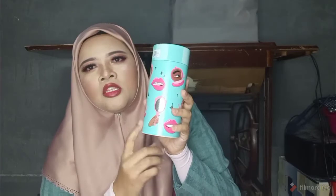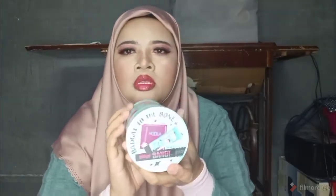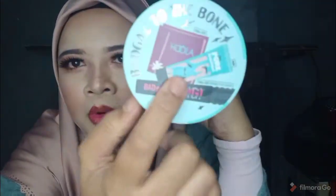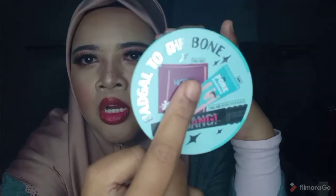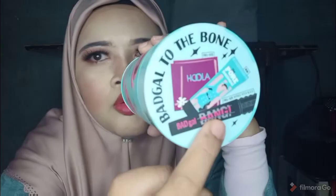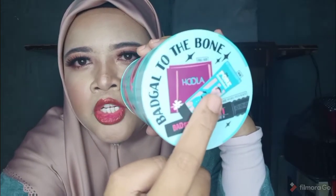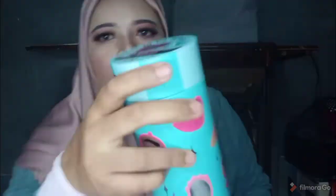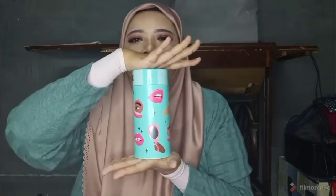I bought it at Sephora with the 20% discount, and this is what you will get when you buy this: the three things. The popular Hoola contour, the Dramatic mascara, quite popular also, and the professional primer. The size is about this big, not really big, and it is a tin.